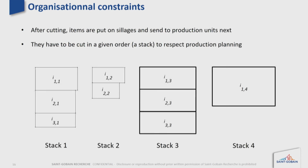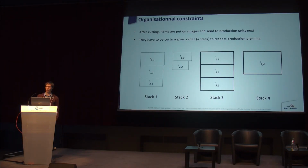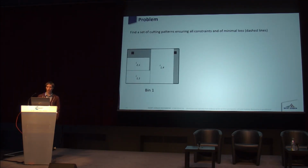Another input is the items we are going to give you to cut. These items are considered as orders. Some of the items are put in stacks, and inside each stack you have an order on the items you have to cut. Typically this is due to the need to respect production planning.